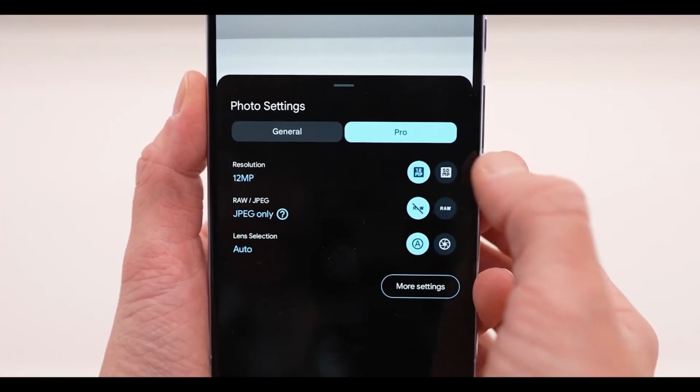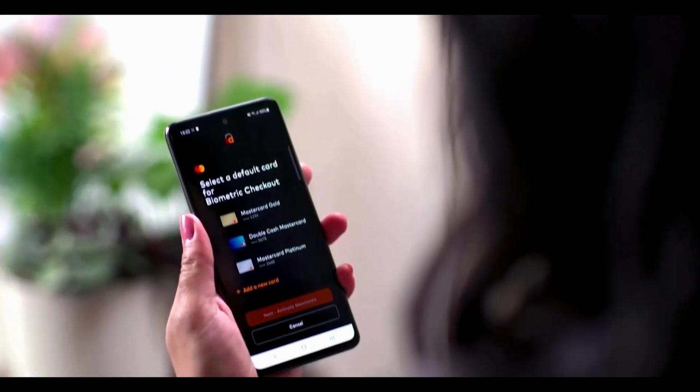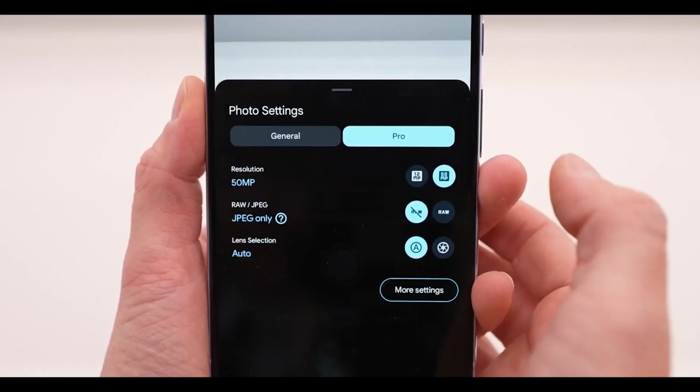Google has also upgraded the Pixel 8 Pro's Face Unlock technology. Now you can use it for making payments too. Before, it was just for unlocking your phone.